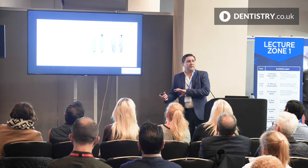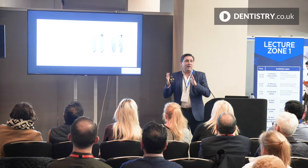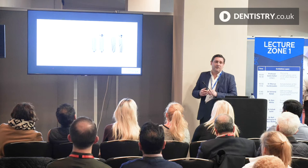And they have two main types of implants. They have the regular profile, which is this one on the left-hand side, which is like a parallel implant with a self-tapping thread. And they also have the PX implant, which is the one on the right, which has a self-cutting thread and a much more aggressive thread. So that's designed for immediate extraction sites, not such dense bone.